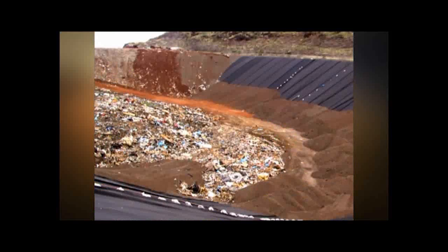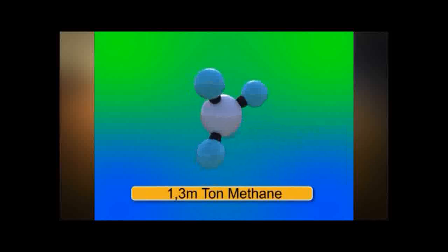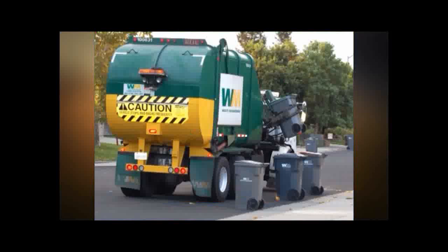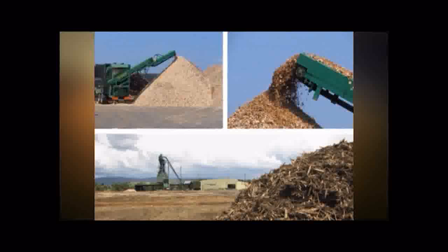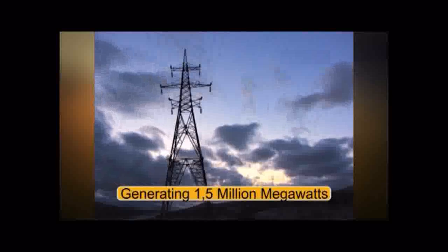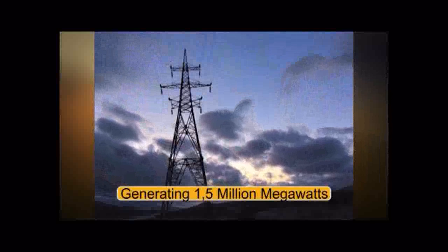The idea is to channel biomass away from landfill sites, reducing the production of greenhouse gases, namely 1.3 million ton methane and 1.2 million ton CO2 per annum, thereby reducing the cost of waste management. The total biomass waste resource available for this technology is 1.5 million ton per year for Gauteng. This means generating 1.5 million megawatt hour of electricity. This will effectively reduce Gauteng's reliance on imported power from Eskom.